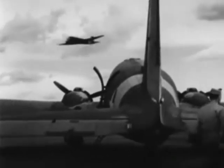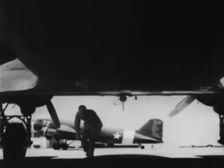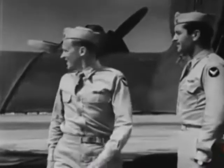Look her all over, Lieutenant. They say it's easier to check on the ground than in the air. Here comes a man who'll agree with that statement. Warren's instructor, Captain Matthews. All set, Lieutenant? From top to bottom, Captain. Okay, let's go.